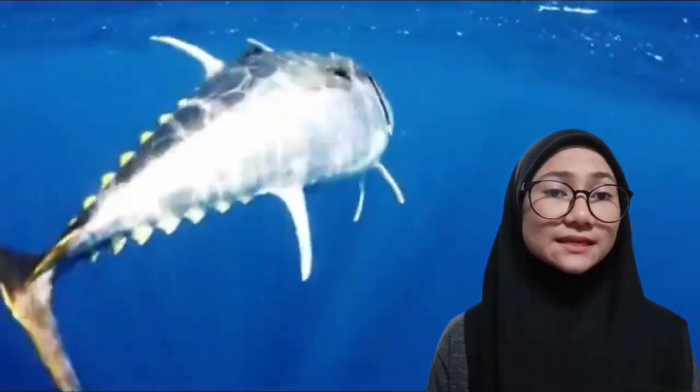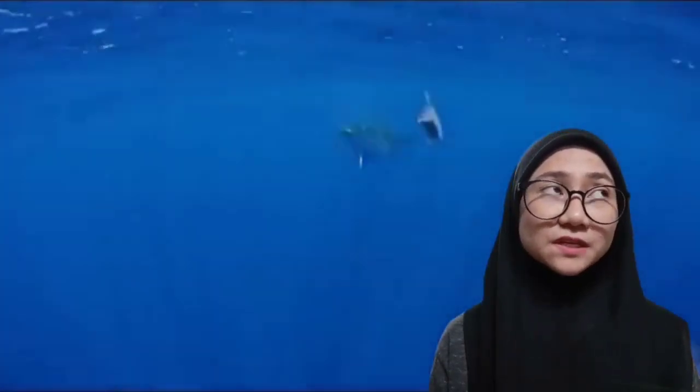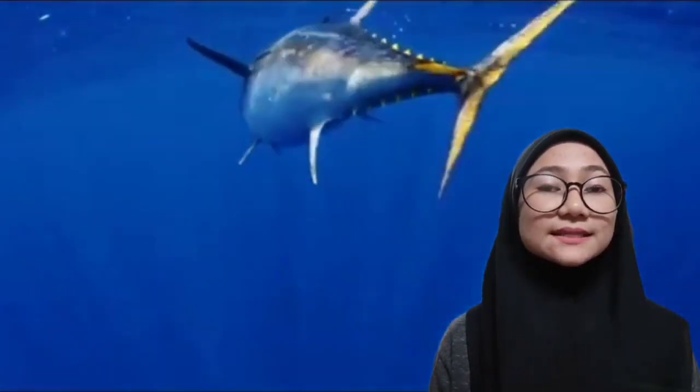High on that list is the Pacific bluefin tuna. Coveted as a delicacy in Japan, a single fish can sell for thousands of dollars at auction, and the increased demand drove us to fish them right to the brink.